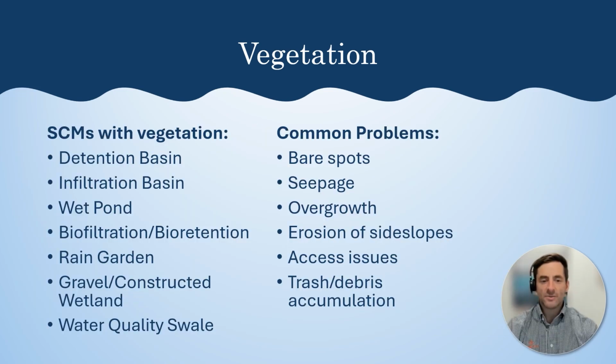Nearly all SCMs have some sort of vegetation, including detention basins, infiltration basins, wet ponds, bioretention, biofiltration systems, rain gardens, gravel constructed wetlands, and water quality swales. These common problems include bare spots, seepage, overgrowth, erosion of side slopes, access issues, and trash and debris accumulation.